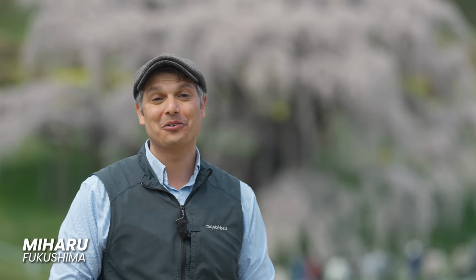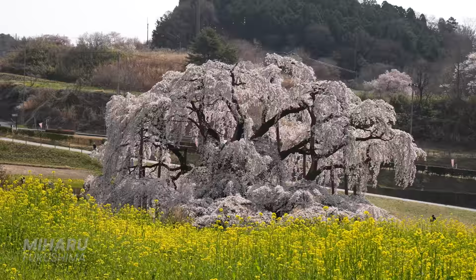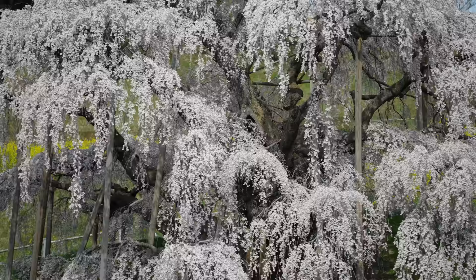So here we are in Miharu, Fukushima. That behind me is an over 1,000-year-old cherry blossom tree named Miharu Takizakura. Looks like a waterfall. It's absolutely stunning.